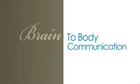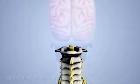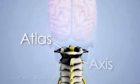To better understand how upper cervical care works, you really got to understand all the players involved in the system, your body parts, and how your body functions. We've got the top 2 bones at the top of your spine, the atlas and the axis. Your nerve system flows through those top 2 bones. And your nerve system is like the superhighway of communication throughout your entire body.